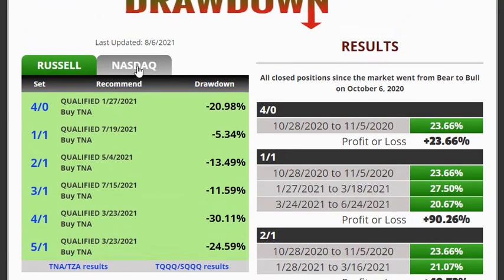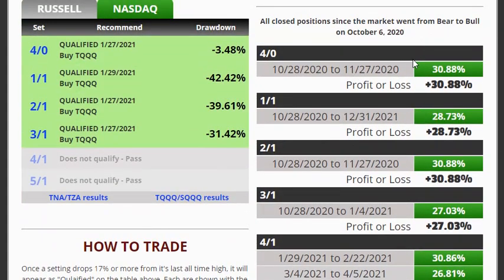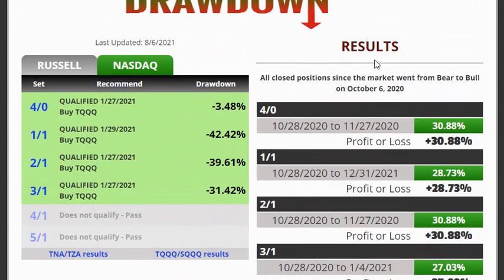Now, when we come over to the NASDAQ, you're going to see all of them started a long time ago, so you really don't have that criteria. And if we look at the results over here, the only one that's really doing better than all the others is 4/1, and it's currently not qualified. So we don't have any that are recent. We don't have any that are performing better than anybody else. So now what do we do? Well, in this one right here, you do have one more tool to your advantage.